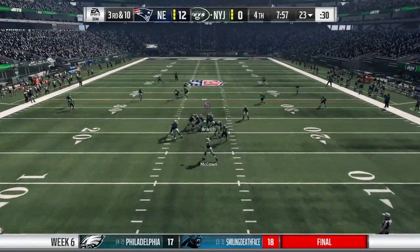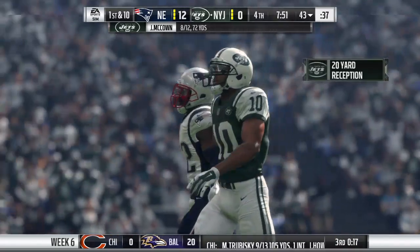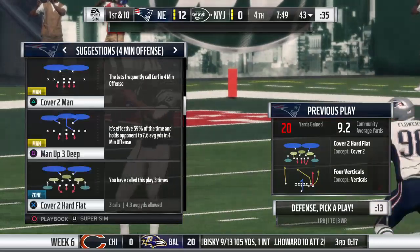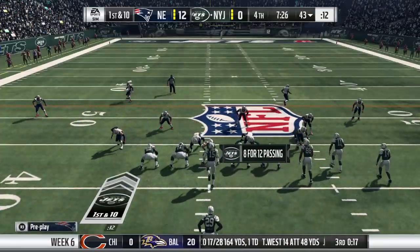McCown. He's got Cumberland. And he's taken down at the 43, but not before picking up the first. A good pickup there of 20 yards. Even though this offense doesn't have a single point to its name, they're not totally out of this game yet. A touchdown here, they could be in business.